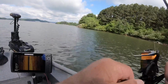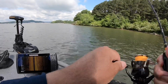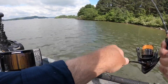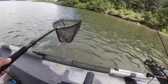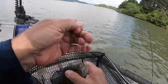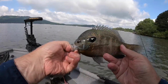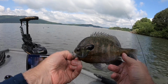Ooh. This one hit with good authority, folks. Let's see what he is. Oh yeah. Yep. I tell you, what a gorgeous fish. What a gorgeous, gorgeous fish. Good old helmet head there. Beautiful colors. I hope the camera's getting these colors. Wow, that's a beautiful fish.